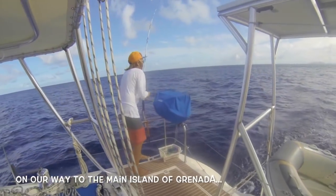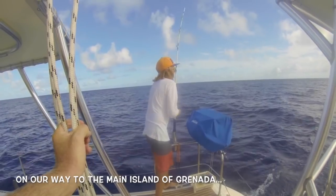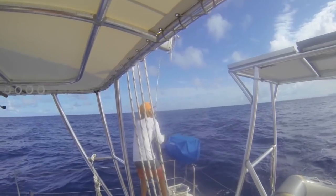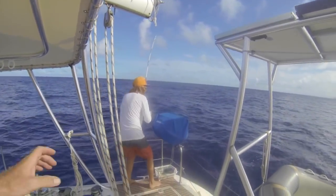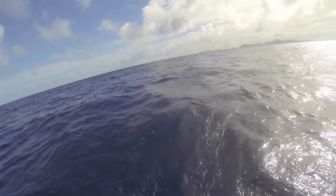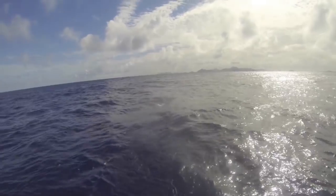Fish on, people! Woo! Big one too. Marlin! Yeah, we got one! Woo! Oh, it's big too. Dad, get ready. Chris, I'll give you the GoPro.